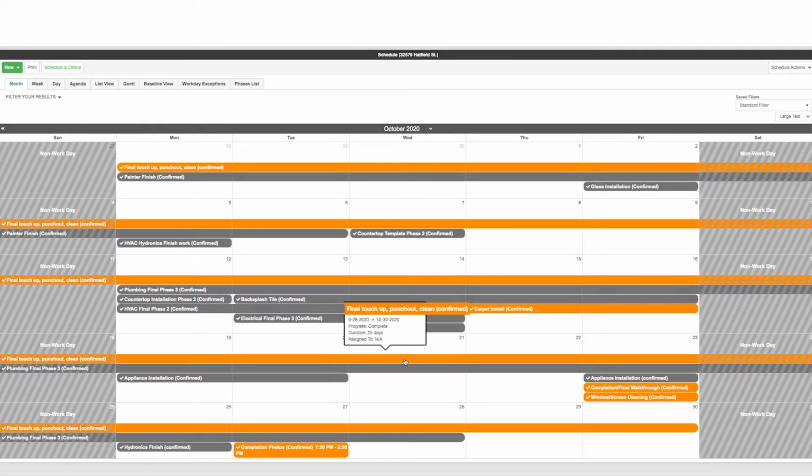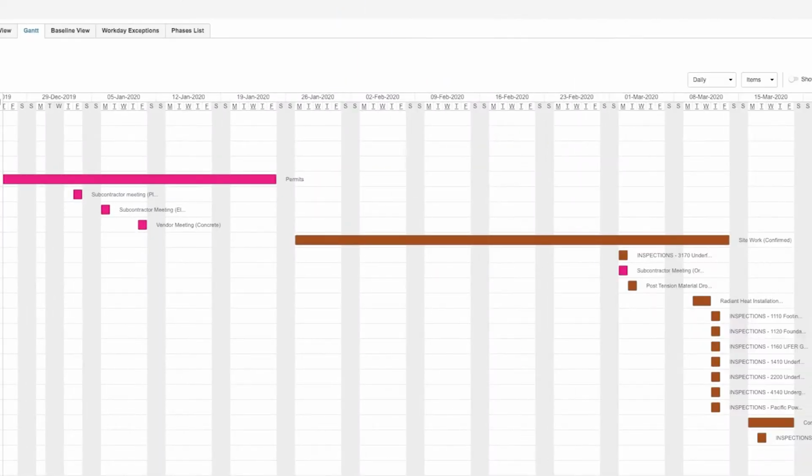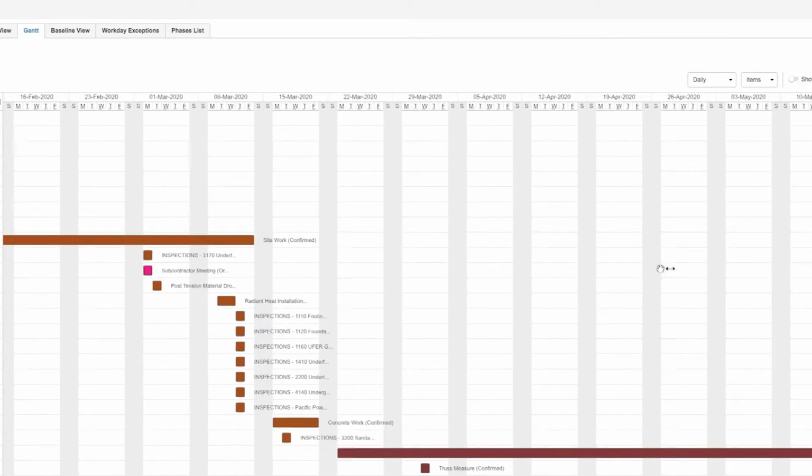So it saves time here in the office. It saves time for the guys out in the field, and allows them to just keep working throughout the day, rather than be bugged by me telling them over the phone or by a text message what's happening.